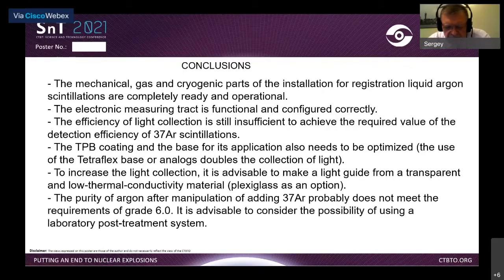To increase the light collection, it is advisable to make a light guide from a transparent and low thermal conductivity material, plexiglass as an option. The purity of argon after manipulation of adding argon-37 probably does not meet the requirement of grade 6.0. It is advisable to consider the possibility of using a laboratory post-treatment system.